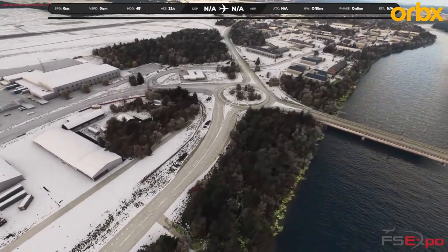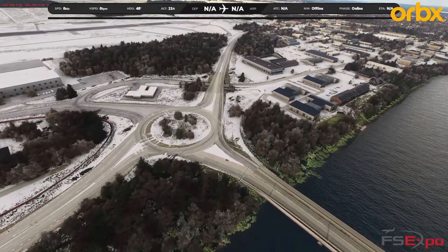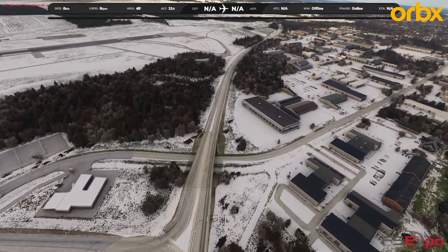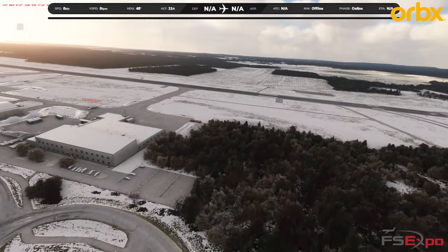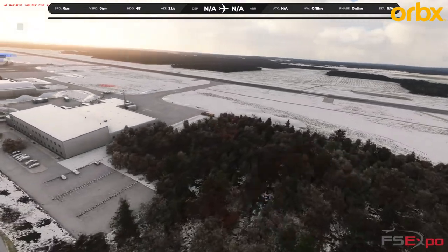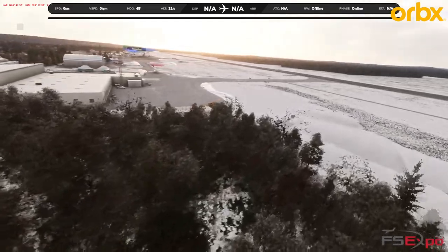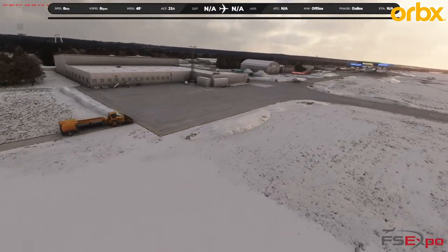They even blended custom road textures into the default scenery. Looks pretty damn good. Alright, yeah, let's take another look coming from the south here. And then we're gonna check out the terminal and all that fun stuff. More snow plows.